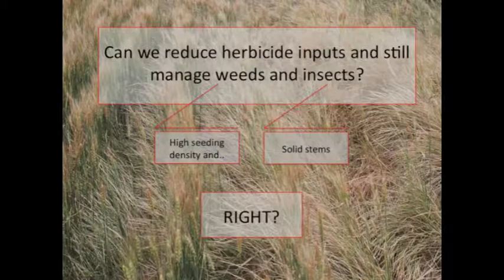But can we reduce herbicide rates and manage weeds and insects at the same time? Well, if we don't know anything about these interactions, we'll say, okay, to manage weeds, increase your seeding rates, right? Manage insects, solid stem. Right? Is that right?